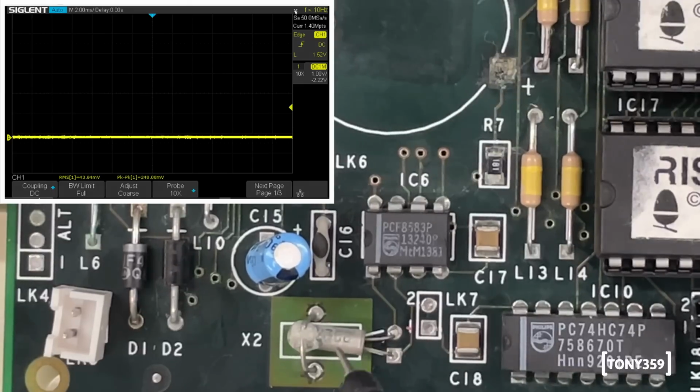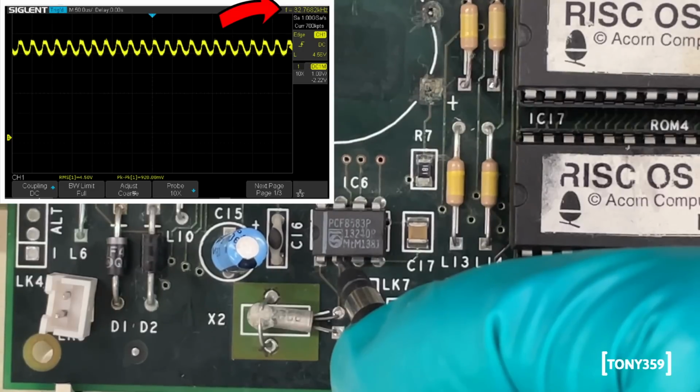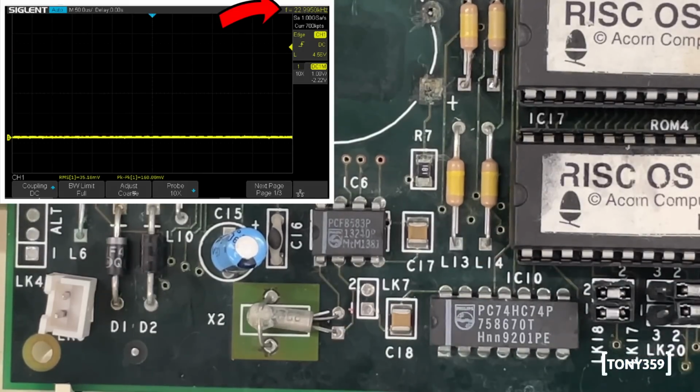Now, the next thing I want to check is that the clock is coming to these 2 pins here. Right, we have it. It's a bit on the weak side, but I hope that's expected. But it is 32.7 kilohertz, as it should be, because that's the 32.7 kilohertz crystal.